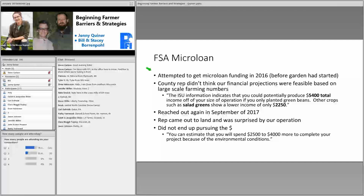When we reached out to our county rep, he said, okay, I hear what you're asking for, but the numbers that he had didn't align with the numbers I was telling him. I don't know if he didn't understand, but he didn't fully grasp the idea of this bio-intensive urban farm where we're using every bit of space and being really efficient with the land.